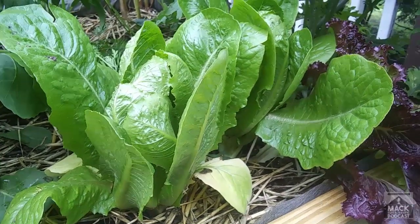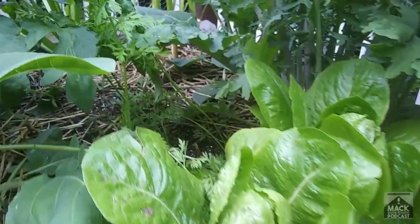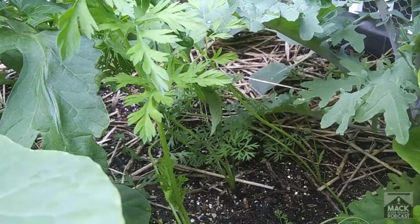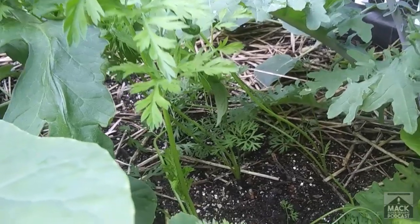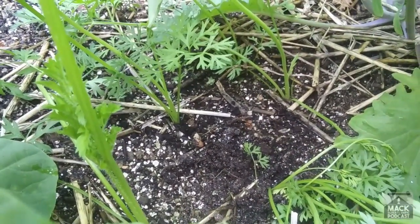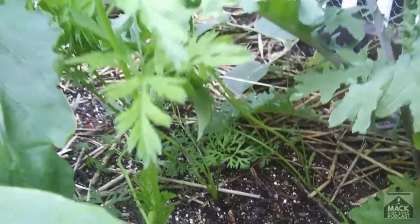The carrots are growing. The carrots are getting a little extra shade these days from the leaves of the kale and I guess broccoli and tomato plants that are encroaching on their spot. So in the other bed, I planted them on the outer edges of the container, and I probably should have done that here too, but it is what it is.